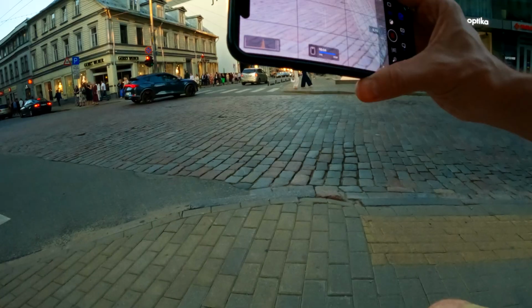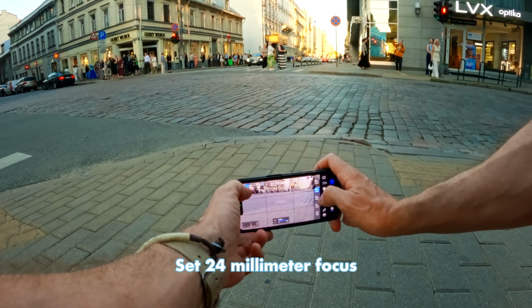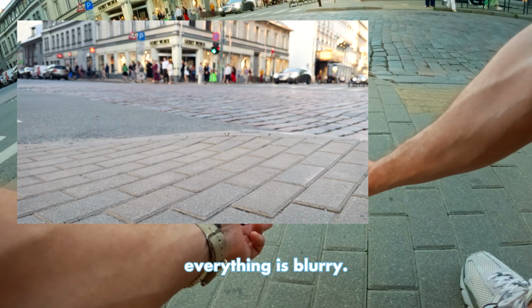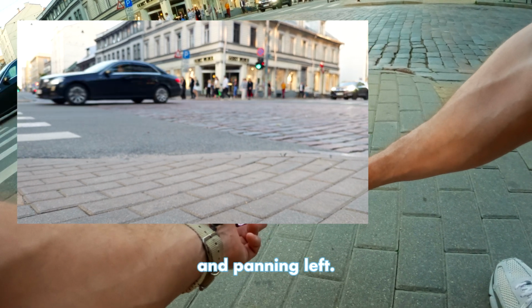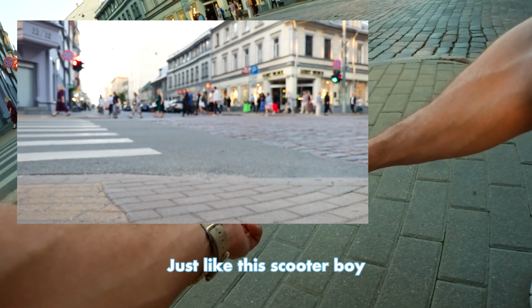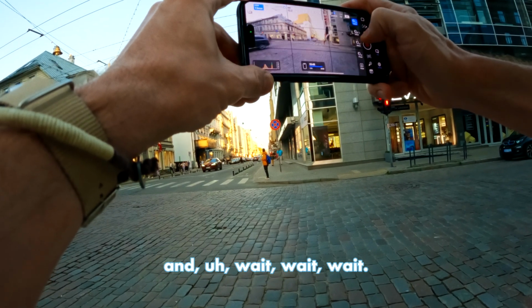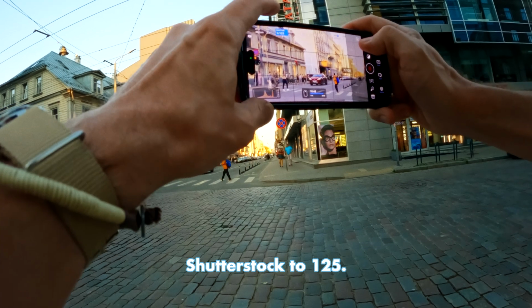Maybe. Okay, let's see. I will dock somewhere here, set 24mm, focus a little bit in front so that everything is blurry. Start shooting and panning left, just like this. The scooter boy adds to the frame very much. Let's see, maybe set 48mm and wait, set your shutter speed to 125.